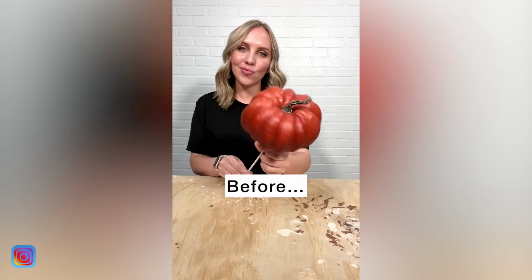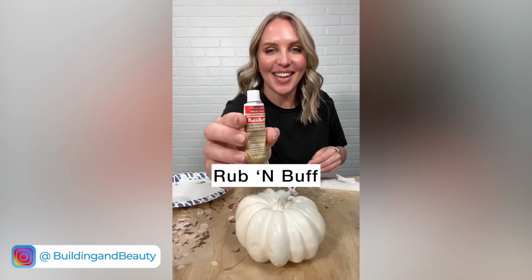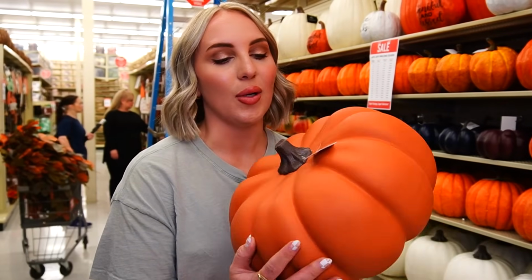Last year, I took our older ones that had been sitting out in the sun and kind of not doing so well. I repurposed them. I painted them. I did 7 days of different fall pumpkins. I think I shared that on Instagram probably. And yeah, they turned out so cute. It was a great way to keep using them.